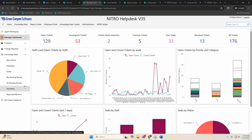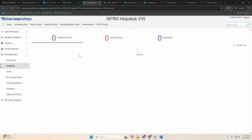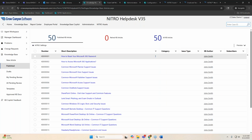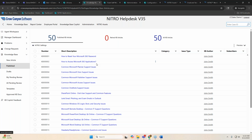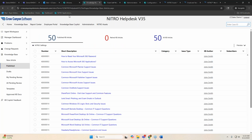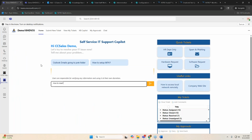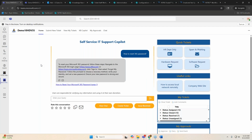So now from an end user's perspective, they can only search these published articles, these articles that have been reviewed and approved, for lack of a better term, on this front-end Copilot. Sorry, taking water. So for instance, we can set up prompts, like how to set up MFA, or they can just search, how to reset my password. How to reset 365 password.